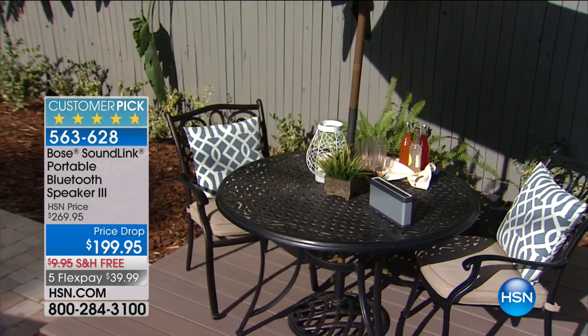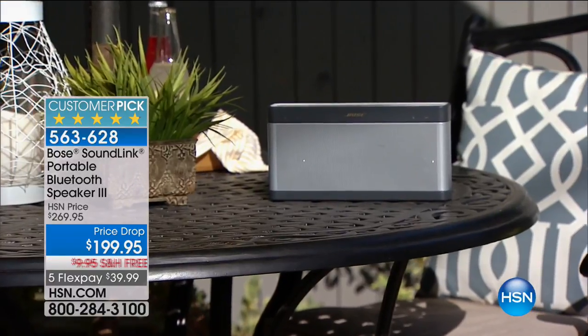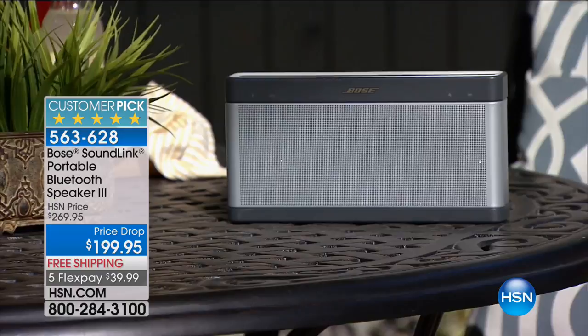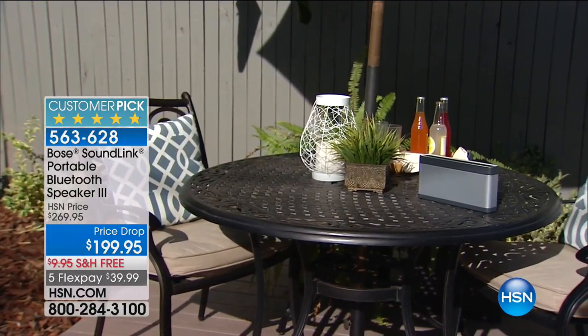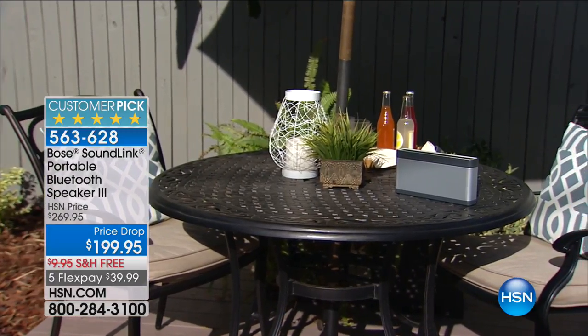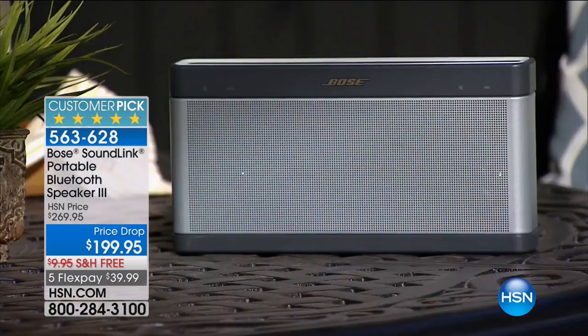All right, so here we go. Imagine where you're going to put it, because it can work outdoors, with 14 hours of battery life. You're going to have the ability to take it indoors, outdoors, upstairs, downstairs, to grandma's house, wherever you want to go. I love it outside by the patio. So think about connecting with your tablet, connecting with your phone, you name it. And I'll show you the difference in the sound.